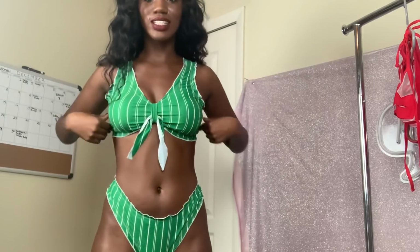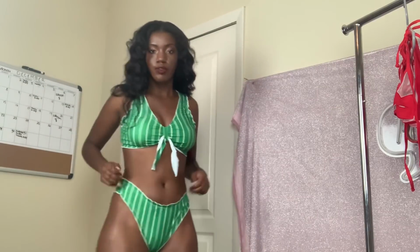But it's beautiful. I love it. Buy it. It's nice and stretchy. It's not see-through or anything like that. Good quality. I love the ruffles. It's kind of like ruffled right here a little bit. It's not straight. And over here, love it. This one gets a 10.